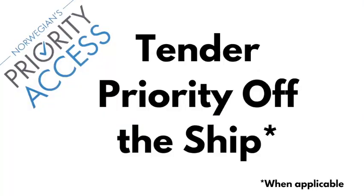And then it doesn't say what to do if you have priority access and you're not needing special assistance or you're not doing an excursion. And then it says, thank you once again, and we apologize for any inconvenience. So I think this is a poorly written letter saying, basically, in this case, at Great Stirrup Cay, their own private island, priority access didn't apply.